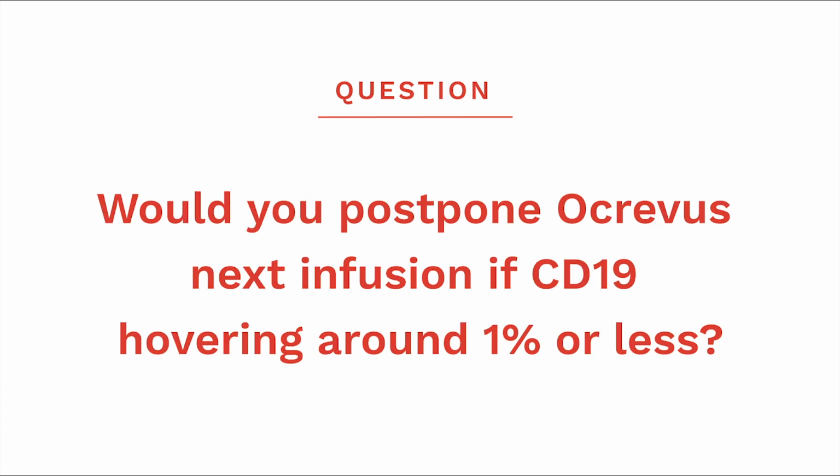Now, would you postpone the Ocrevus next infusion if CD19 counts are less than 1? No, I wouldn't, because most people who are on 6 months for ocrelizumab have no detectable CD19 cells. So the idea is to keep those CD19 cells suppressed. And I suspect the CD19 population we're targeting is not in the peripheral blood, it's probably in deep tissue or in the central nervous system.